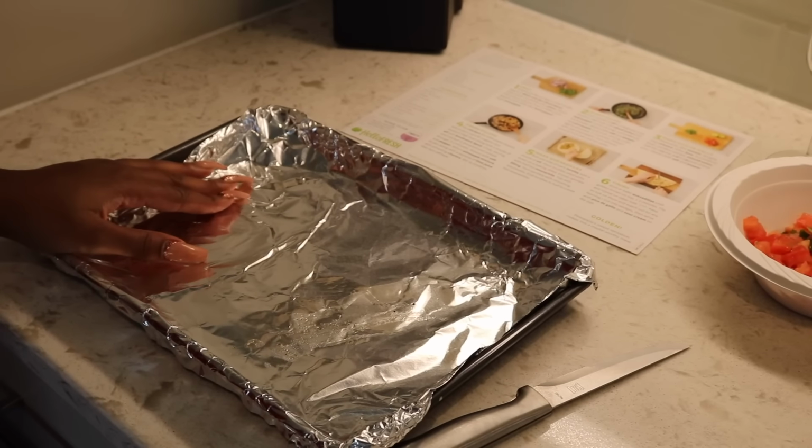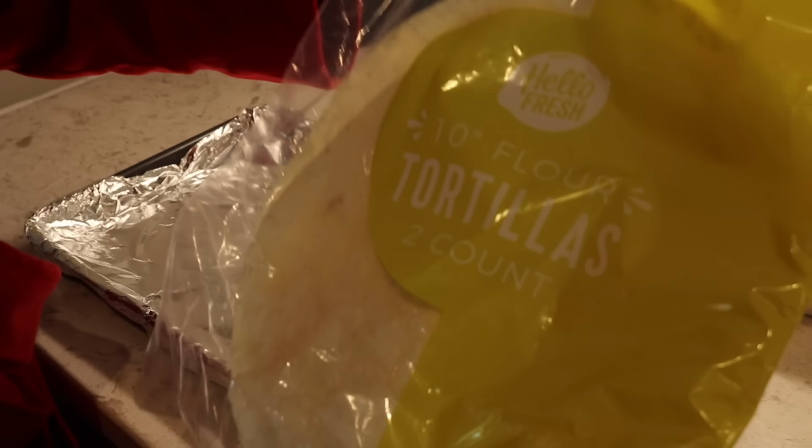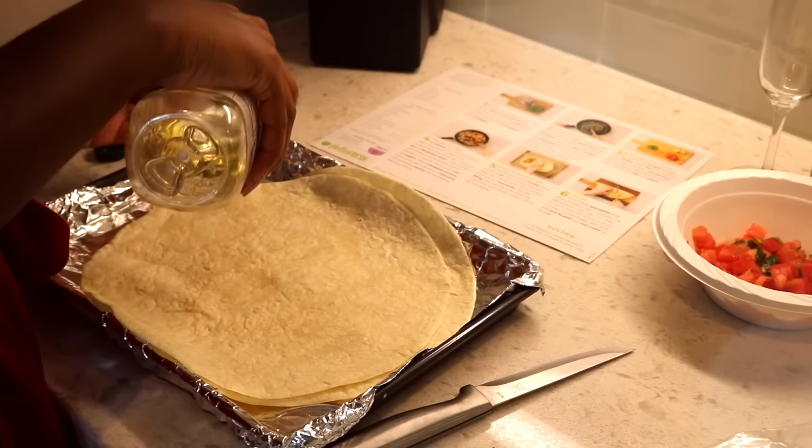So I have this baking sheet, I already have it pre-lined with foil, and here are the 10-inch flour tortillas, it's 2 counts.